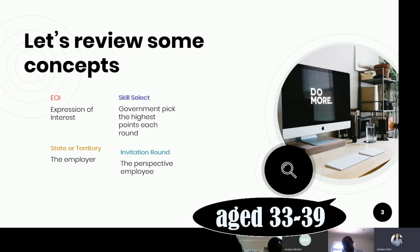So you can, in Australia, charge up to 2,000 for the EOI only. You can lodge as many as 4 EOIs at the same time, and then it can be amended anytime before the invitation is sent.